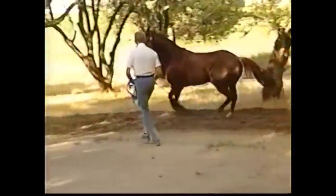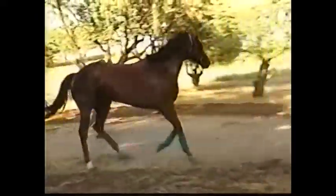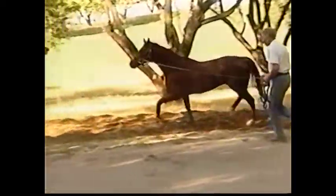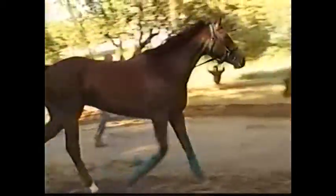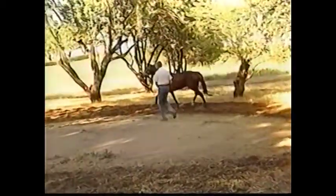You can see that I am walking behind the horse. Whoever does the lunging should take the trouble to walk behind him, cluck at him, and chase him along with the whip, and at least try to make him trot as fast as he will go. Really extend himself.